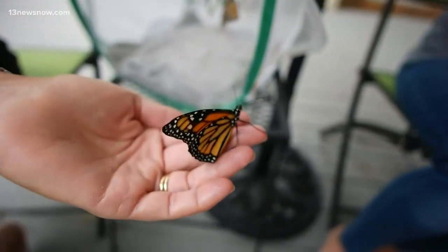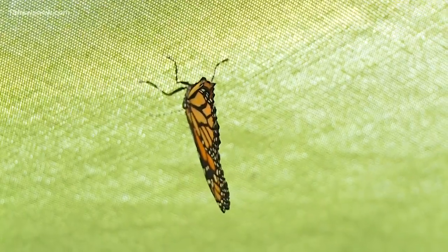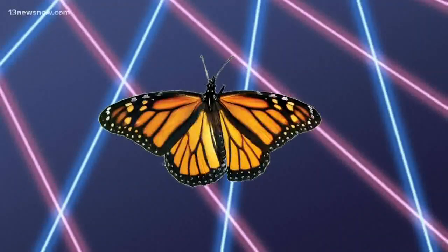Where are all the monarch butterflies? Seriously though, have you noticed? The population has dropped 90% in the last 20 years. That's not good. They should be everywhere. Butterflies, like bees, are pollinators. They do a lot of good for us. And of course, they're really nice to look at.